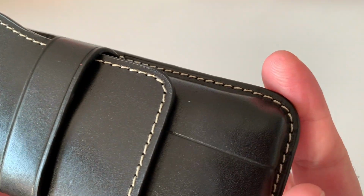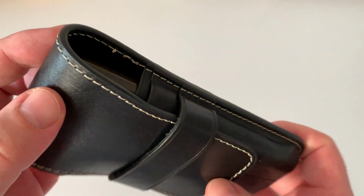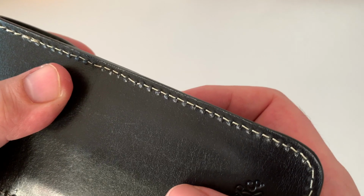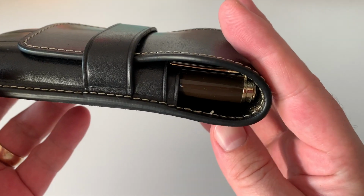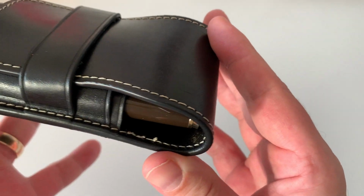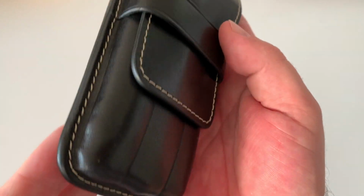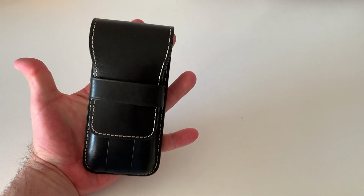You see the stitching right here. I don't think that you can actually choose thread color, but probably, if you get in touch with them and you want a dark thread or something, they could probably do that. Not sure. This is the way this one came. I do believe that you definitely see that it's handmade, that there's a lot of hand work and craftsmanship that has gone into this.